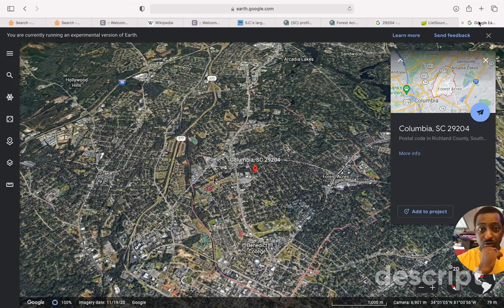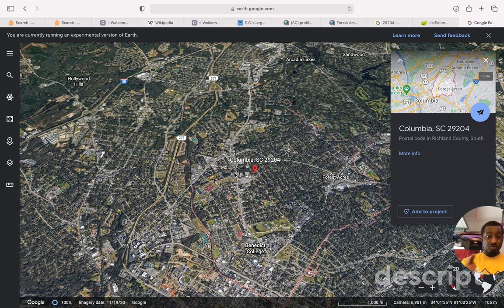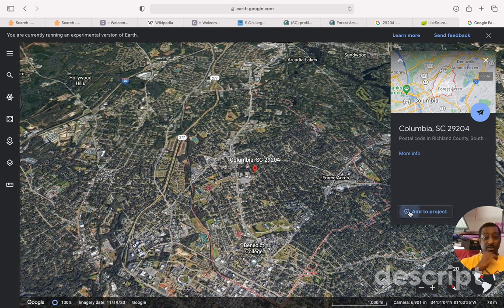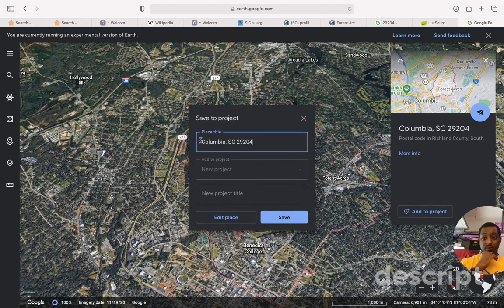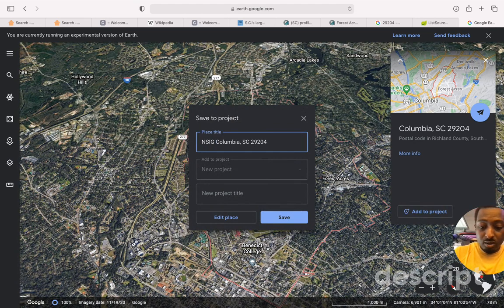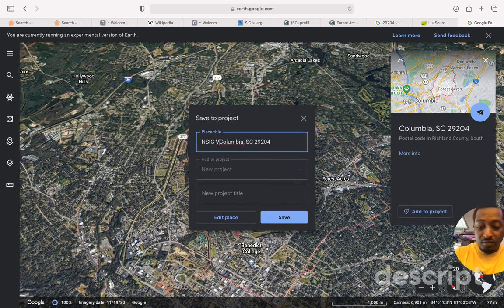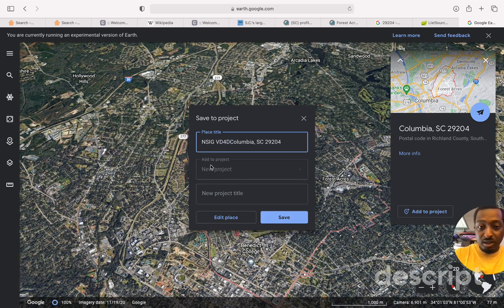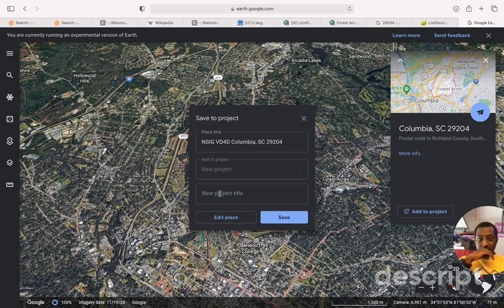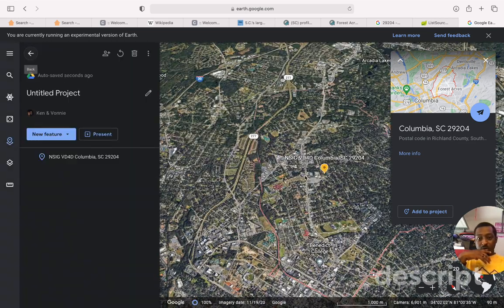And we're going to go back over here to Google Earth. Now, in Google Earth you can't just go in and skip trace them and get the phone numbers right then and there. But what you can do is make a project. So we're going to make a new project. We're going to call this VD4D, that's virtual drive for dollars. You can fill out the rest of this stuff, but I'm not going to worry about that right now. But boom, now we've got a new project.